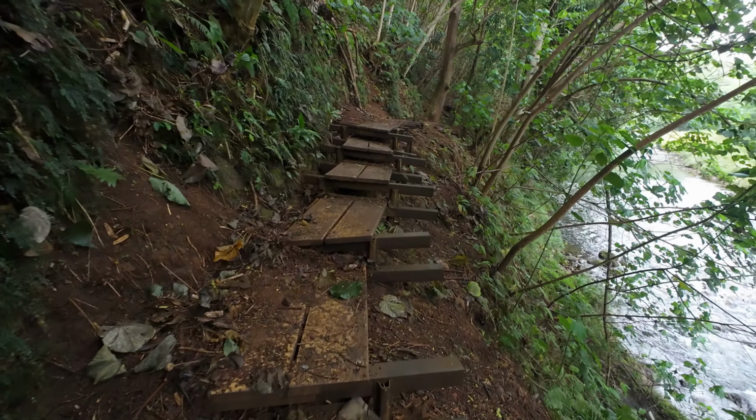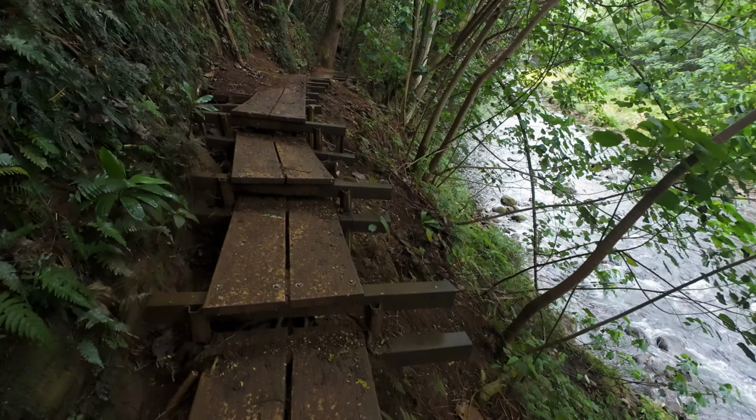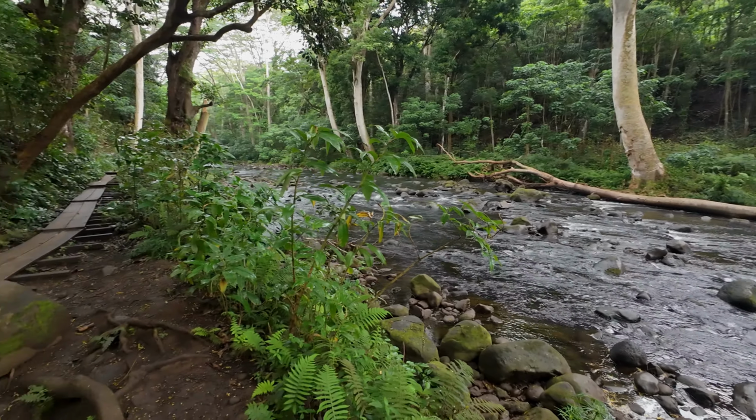As you can see, it's a little steep on one side, so if you go when it's crowded, you might get some interesting transition points. So go early. That is my best advice. Go early so that you have the trail and you have the falls to yourself when you get there. Most importantly, just enjoy the hike, enjoy the walk.